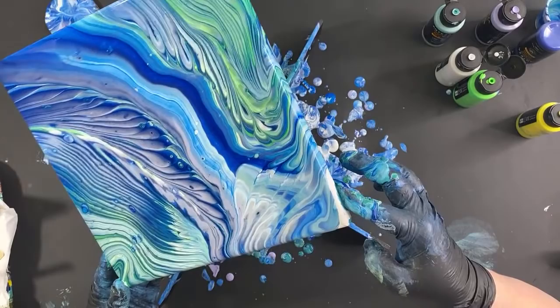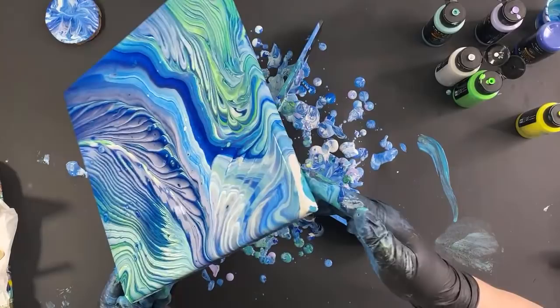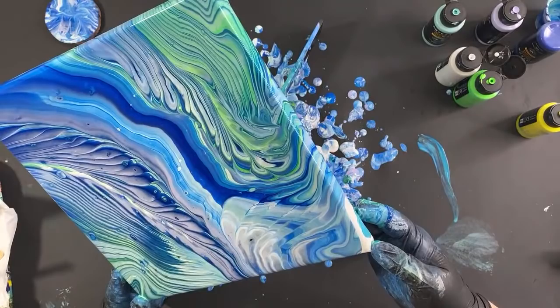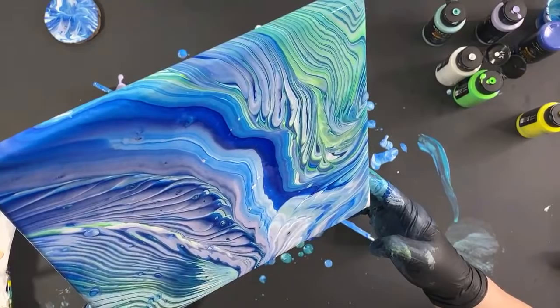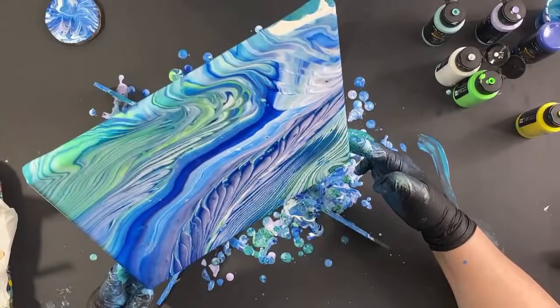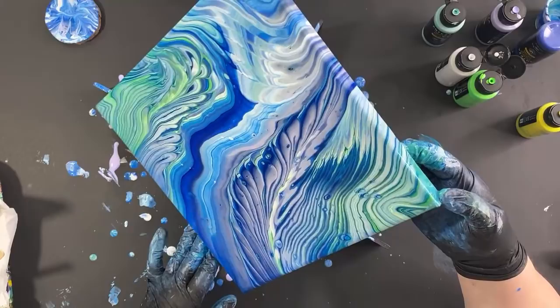Wow, I love this over here. Oh, Heather, I just messed it up. Oh, well. I'm going to try to get more of that showing because I really love it. Let's make sure all the sides are covered. The sides on this are gorgeous. Those beautiful lines. This would just be a beautiful background to something, wouldn't it?